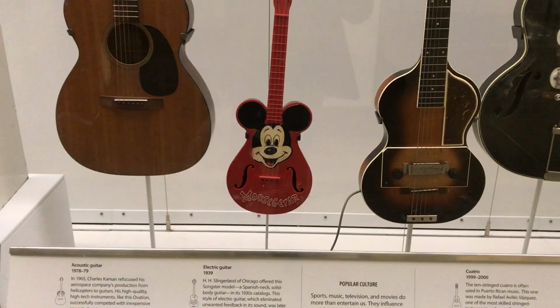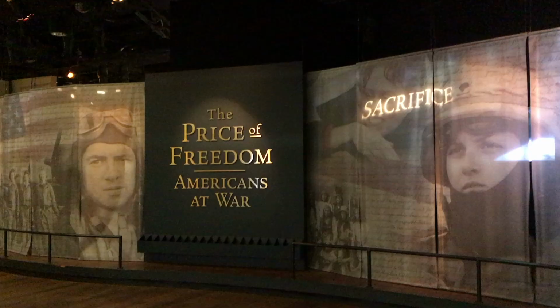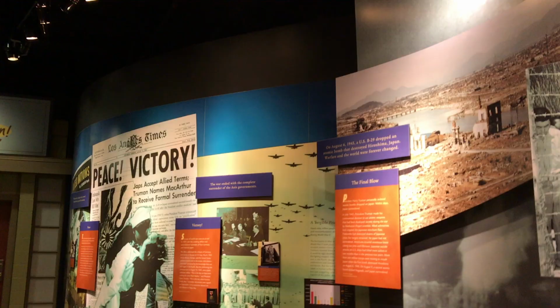Let's go. Look what was greeting me when I got to the American History Museum. A mouse guitar. Ah, that's the cutest thing ever. Oh, I want it. I want one. How do I get one? Look who I found. There he is. The first ladies.